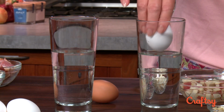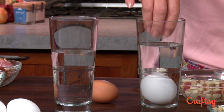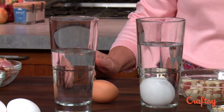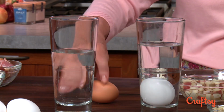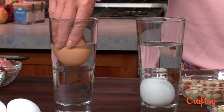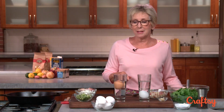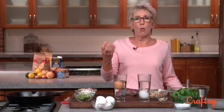It's easy to test if your eggs are fresh. Just gently drop your egg in a glass of water, and if it sinks, it's fresh. If your egg floats, it's not so fresh.